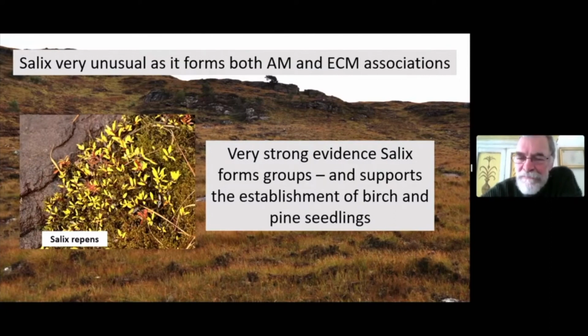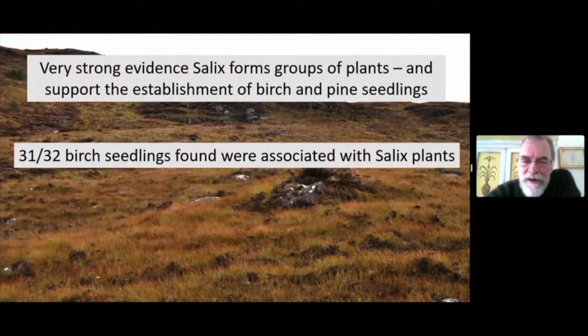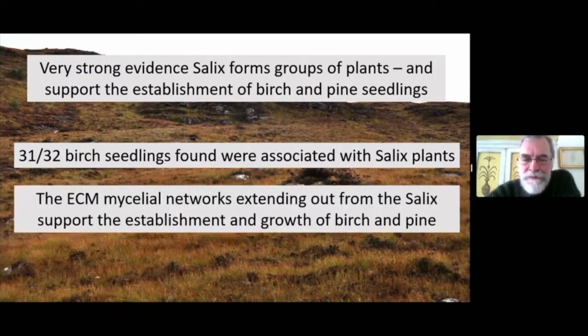And that's super important. What we found is that there's really strong evidence that the Salix forms groups, both within species and between species, and that it supports the establishment of birch and pine seedlings. We already have shown this on the site, because of the 32 birch seedlings that we found during the first initial survey, 31 out of the 32 seedlings were associated with Salix. They're really only becoming established where the Salix is already growing and where it supports ectomycorrhizal fungi. And that's really very important.